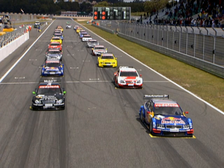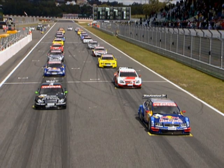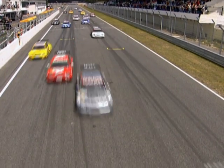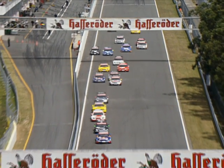Well, ready for the start now. Engines revving, the lights are red. They'll go out just like in Formula 1. It is green, green, green. Go, go, go. And David, a great start. Down to the first corner then, it's Matthias Ekstrom who takes the lead. Gary Paffett right up behind him.